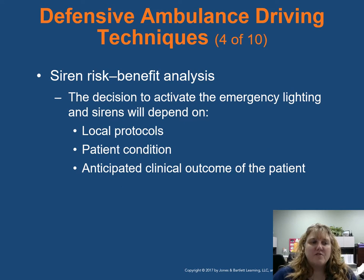Siren risk versus benefit analysis. The decision to activate emergency lighting and sirens is going to depend a lot on your local protocols, patient condition, and any anticipated clinical outcomes of the patient.